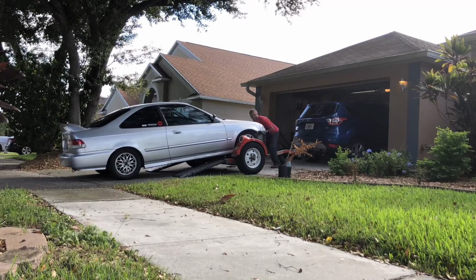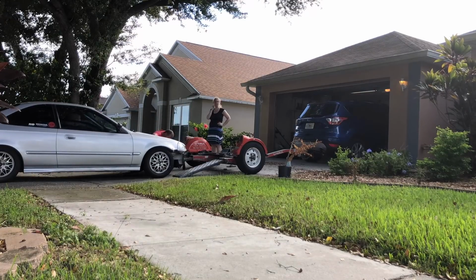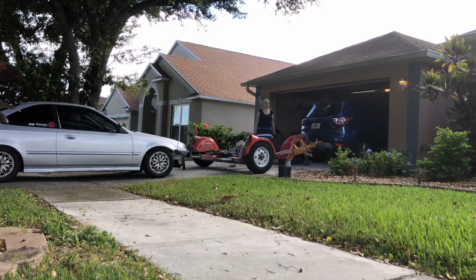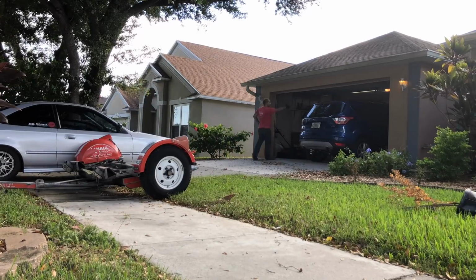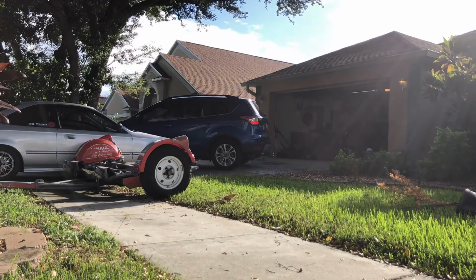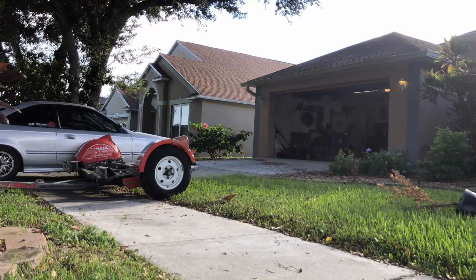Luckily, the firm has a little bit of a sloped driveway in the pits, and so Robbie and I were able to get that car back on the trailer, and then it did take some work for me to get it off. As you can see, my wife helped me a little bit with that, and then getting the trailer and the car back in the garage, I actually had to push it up with my wife's Ford Escape. No damage was done to any cars in this episode.